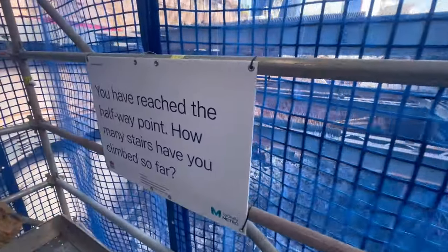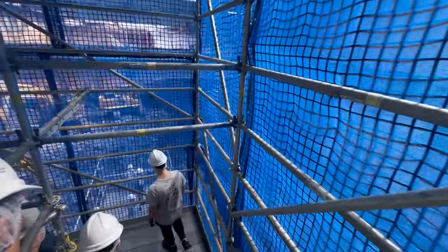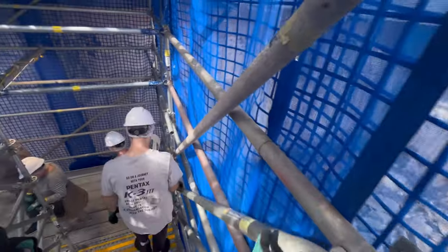We're at the halfway point. Yeah, it says right there. Push. This is buckling. 10th floor. When I go back up, I'm coming upstairs. You good? Yes. Tell me the number once you're back up, okay?